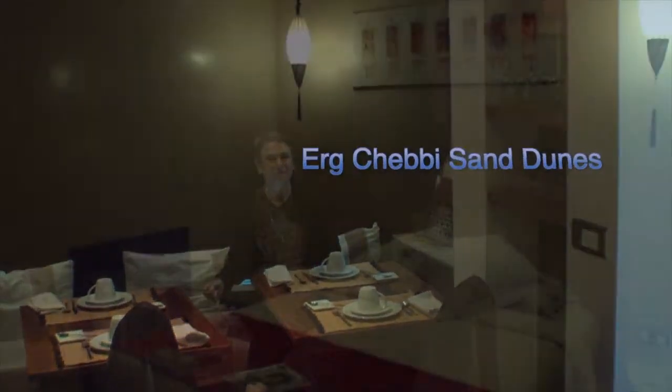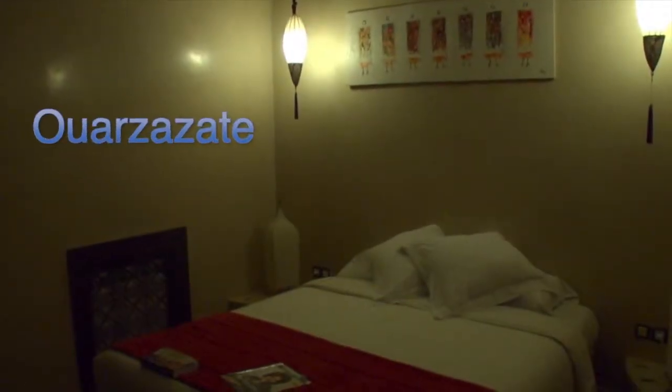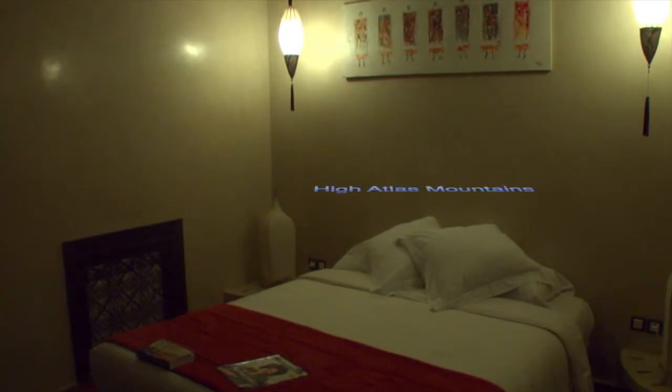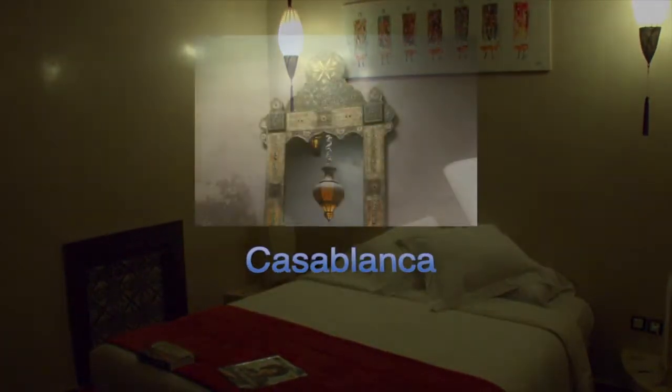This 12-day Moroccan trip will take us on a 1,200-mile clockwise loop where we will visit Rabat, Meknès, Volubilis, Fez, Erfoud, the Irq Chebi sand dunes, the motion picture capital of Morocco, Ouarzazate, Marrakesh, the High Atlas Mountains, and finally back to Casablanca.